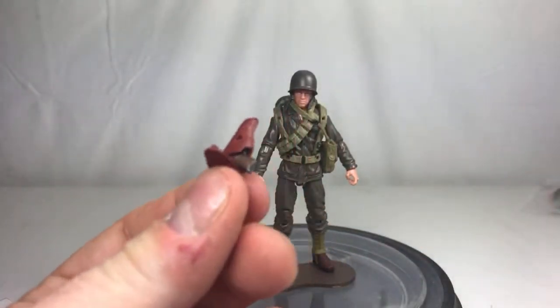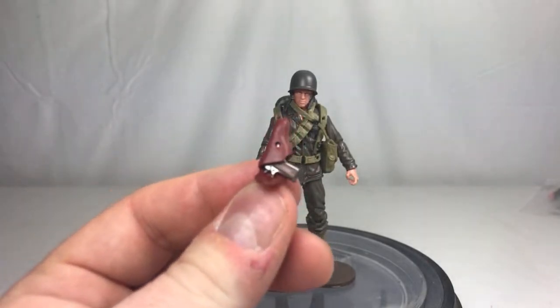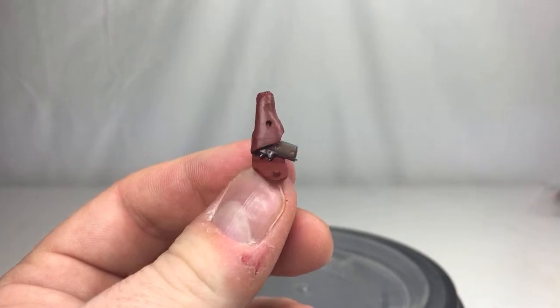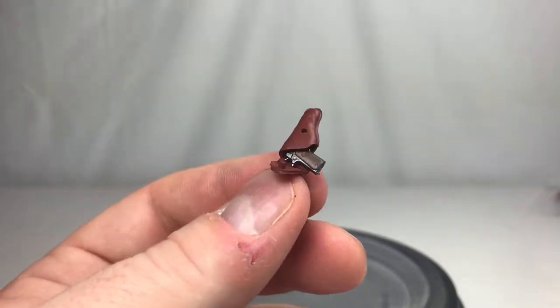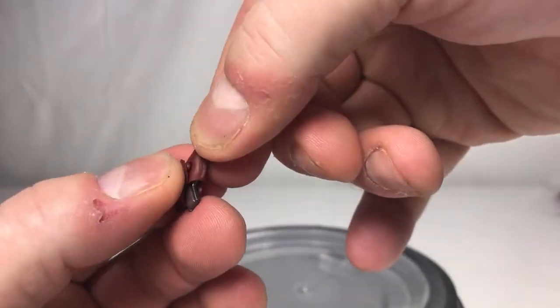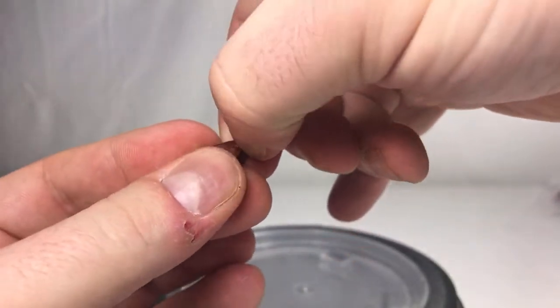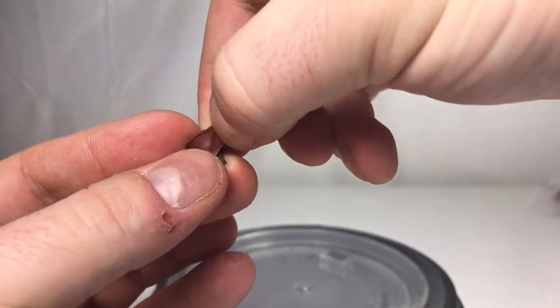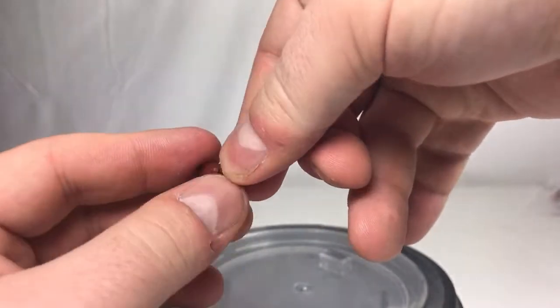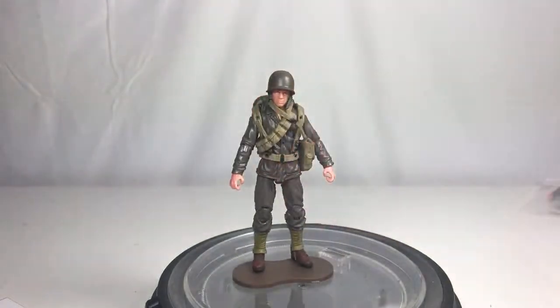That's unfortunate. So this peg hole is a bit shallow for this peg, and it does not want to stay in the hole, and you're not going to want to glue it or she won't be able to get the pistol out. So I guess it'll kind of have to stay open for now, until I figure out something else for it.